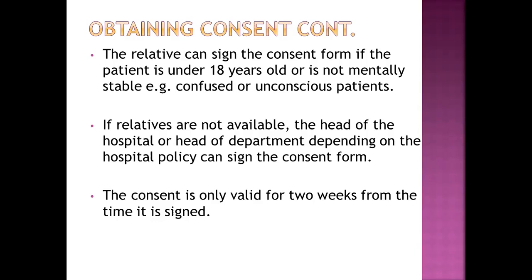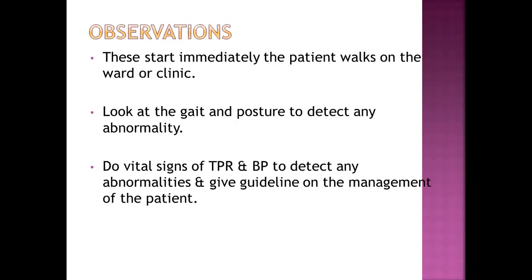But remember that the consent form is only valid for a period of 2 weeks. So if within 2 weeks the procedure hasn't been done, you need to collect another consent form.